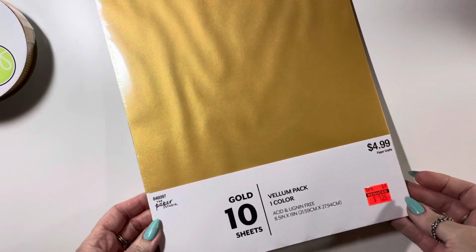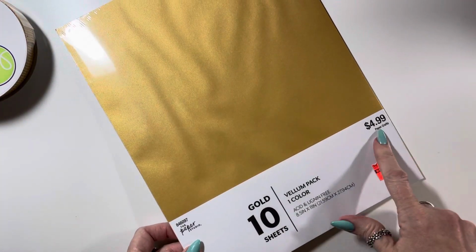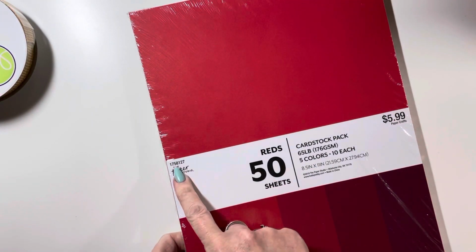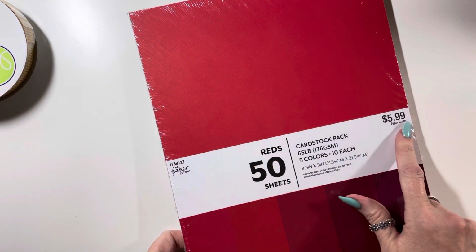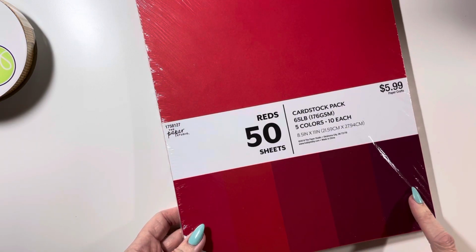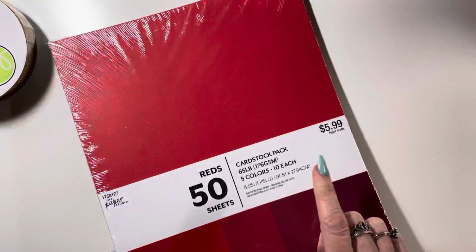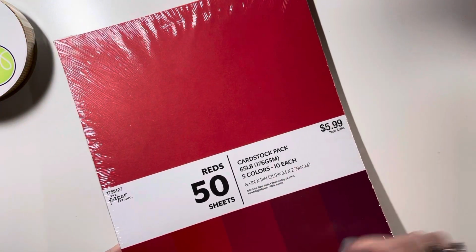Then I found gold vellum. So I picked up just one for $1.24, regularly $4.99. And then that's all the clearance I got. But I needed some red cardstock, and this week it's half off. So I got it for $3. And it comes with all these different reds down here, so it gave me a variety. And it's a 65-pound weight. So we got that.